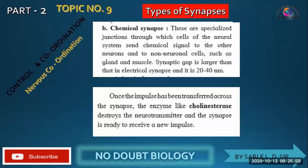Glands are a special type of cells which secrete some substances, and then there are the muscles. Between these two, the glands and muscles, chemical synapses are found. The synaptic gap is larger than that in the electrical synapse, and it is about 20 to 40 nanometers.